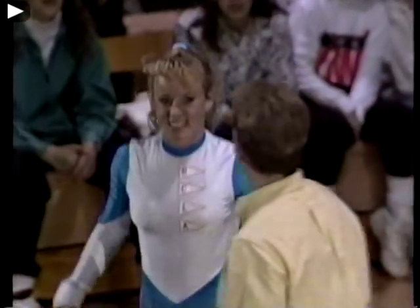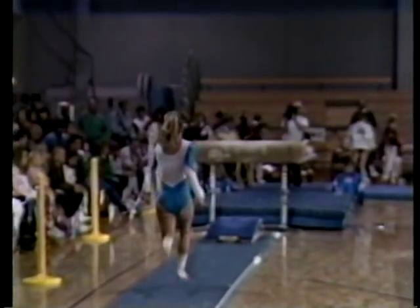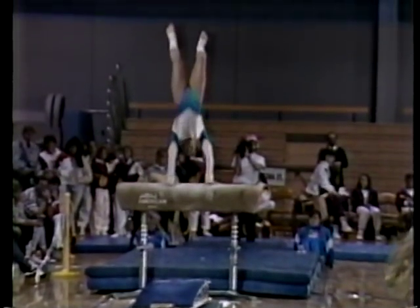Landed it. Three-pointer. So the Bruins are having all kinds of trouble with the landing. And what's the problem here, Gordon? Well, let's see what happens. Obviously, she doesn't get it around far enough. Does she not get up high enough? Comes in a little high to the horse.